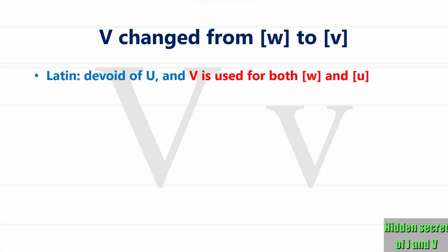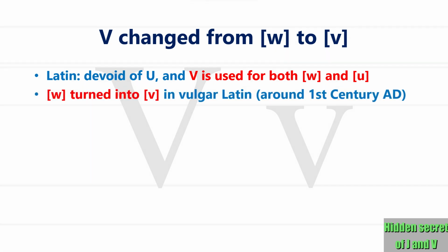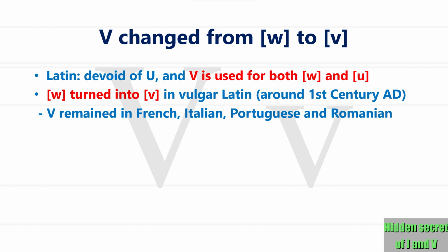Next, let's see how V changed to the current pronunciation from the previous W sound. In Latin, the letter U didn't exist, and V was used as a consonant like W and the vowel U, as mentioned earlier. The consonant W changed into V in Vulgar Latin around the 1st century AD, and it's still used in French, Italian, Portuguese, and Romanian, while in Spanish, the V merged with B, and the V sound isn't heard in this language, except in some Latin American dialects.